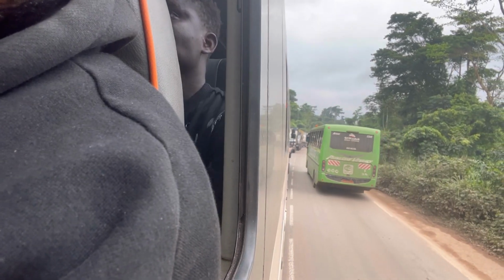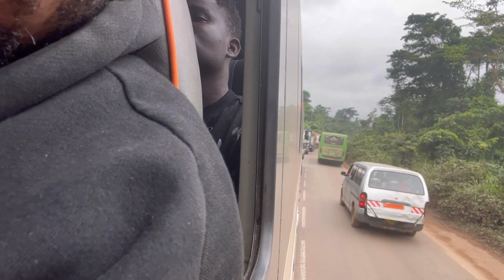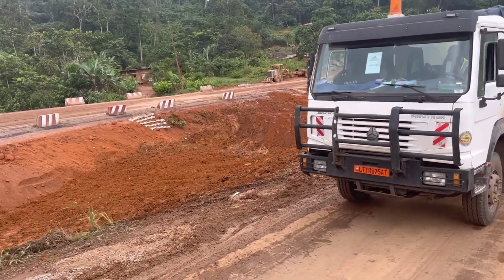The buses and the trucks are moving, but at a very slow rate, owing to the amount of traffic that is already here in the middle of nowhere. It will take time.